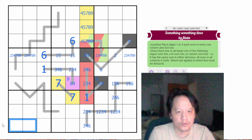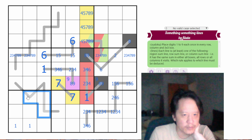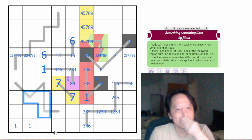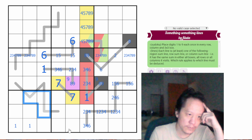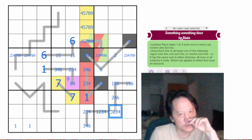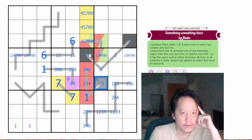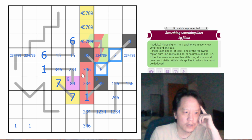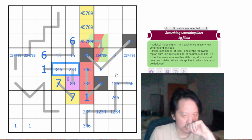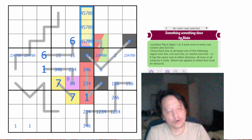So either way, the 1's here. So the 1 has to be here. Oh, that's interesting. So if this was a region sum line, this would have to be 2, 3, 4. So we know the 1's here. We know the 1's here. So if this was 9, this was 9, this is 1, 6. So it cannot be 3, 6. This is 2, 6. 1, 6, 2, 6, 3, 4. So this would, okay, so this cannot be 4 either.